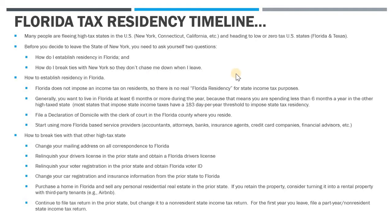When you leave and break state tax residency with one of these high tax states, they are going to want to be certain that you actually left, okay? So it's your responsibility to move somewhere and do all the things necessary, and there's no all-inclusive list, and there's no hardline rule. It's all these qualitative things that you need to take care of to make sure that you've established residency in Florida and cut ties with California, New York, Connecticut, the list goes on, okay?